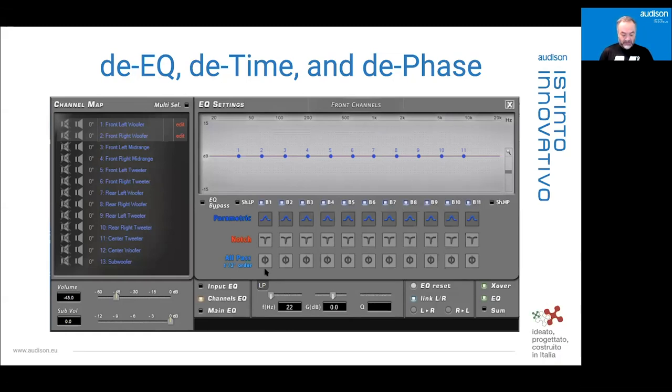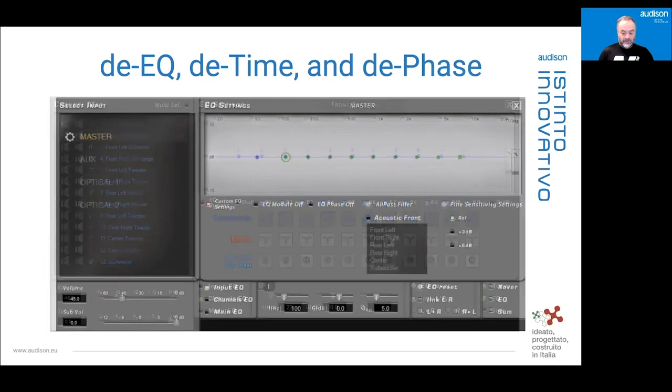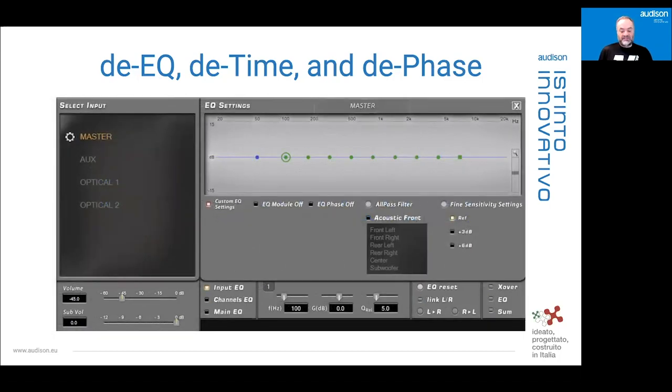And if you look down here, it has defaulted to the channel EQ. And the channel EQ is the same EQ that's in every other bit processor, but this one has a few other options. Let's click on input EQ. Now, when you click on input EQ, you can see that it's giving you a manual EQ to fine-tune the inputs, but it also has a button here that says all pass filter. Well, let's click on that button.